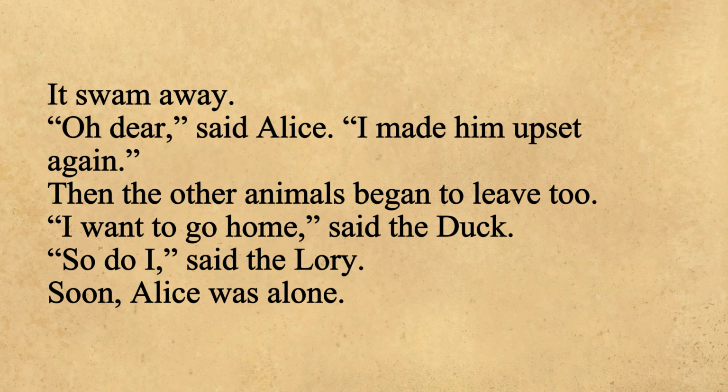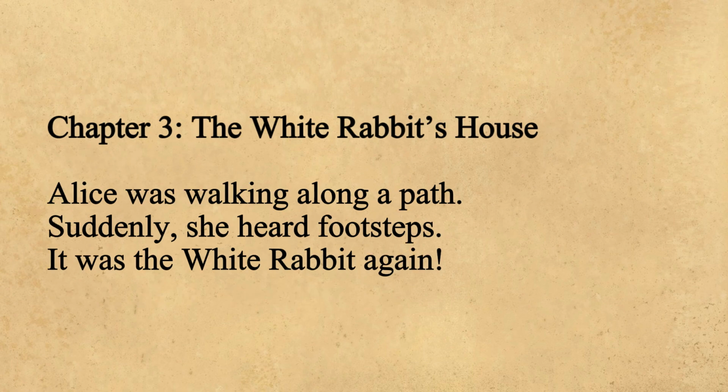Then the other animals began to leave too. "I want to go home," said the duck. "So do I," said the lorry. Soon, Alice was alone. Chapter 3, The White Rabbit's House.